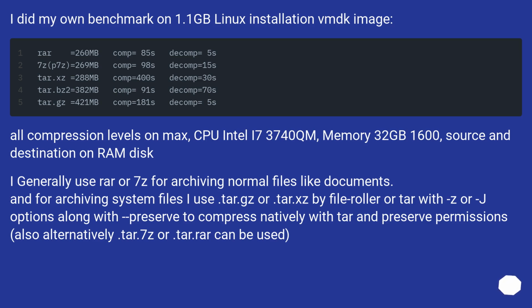I generally use RAW or 7Z for archiving normal files like documents. And for archiving system files I use tar.gz or tar.xz by File Roller or tar with the z or J options, along with the preserve option to compress natively with tar and preserve permissions. Alternatively, tar.7z or tar.zst can also be used.